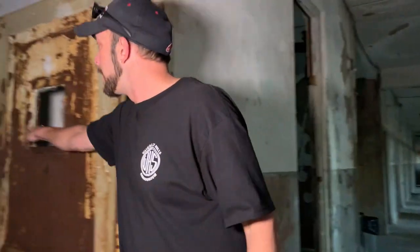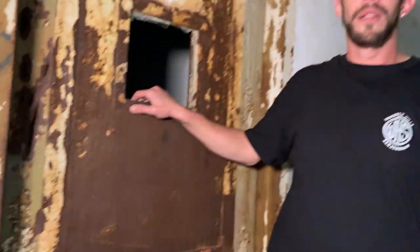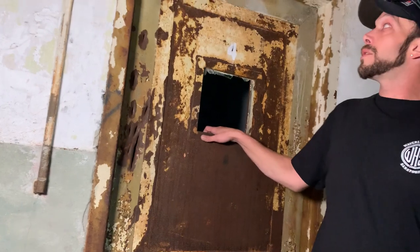Now, these doors, most of them are not hard to close. There are a couple because of age that get kind of sticky. However, this door doesn't even latch. Doesn't even get stuck. So this door was closed all the way.